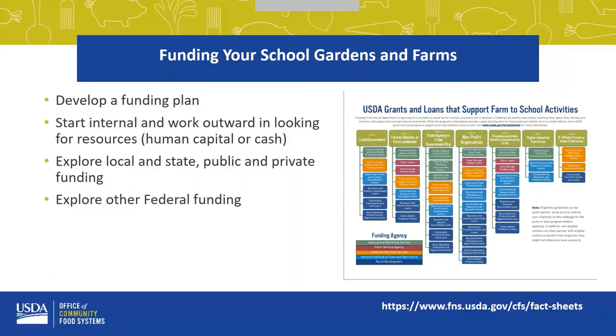And explore your local and state public and private funding. Districts are partnering with banks and even municipalities to fund school farms or associated internship programs as part of job development programs. There are many creative opportunities for funding if you have a plan. And explore other federal funding. Does your program have environmental components that align with the Environmental Protection Agency funding? Is your program in a community served by rural development? There are lots of funding opportunities available from the federal government. If you need ideas for where to look, check out our USDA grants and loans fact sheet.